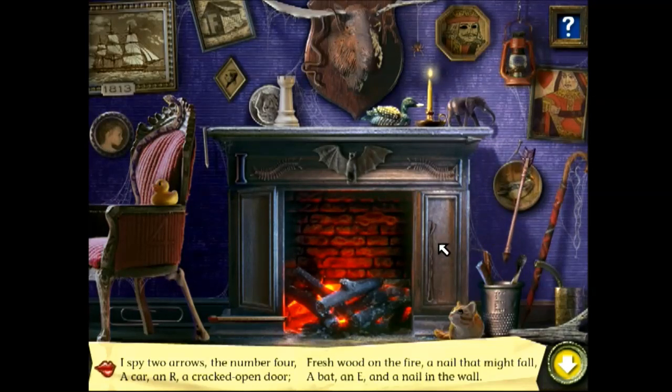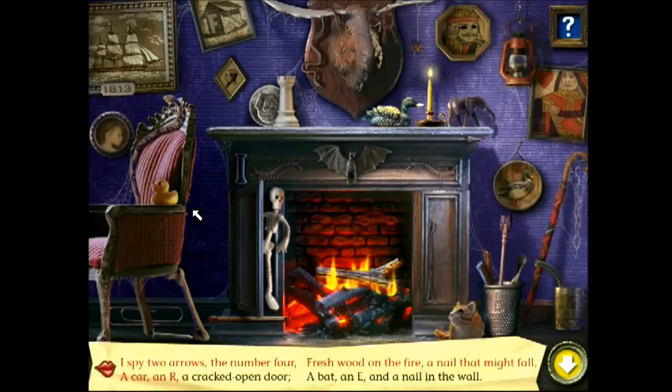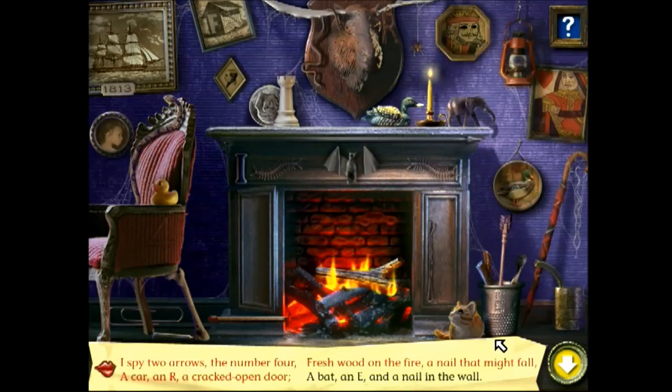One arrow. Two arrows. The number 4. Fresh wood on the fire. A nail that might fall. A car. An R. A cracked open door. A bat. An E. A nail in the wall.